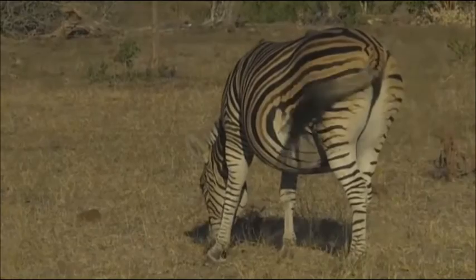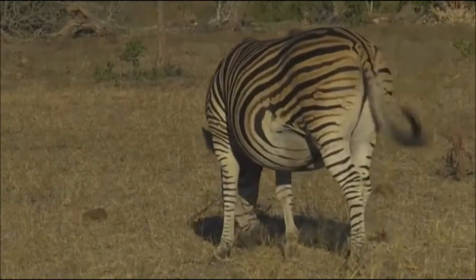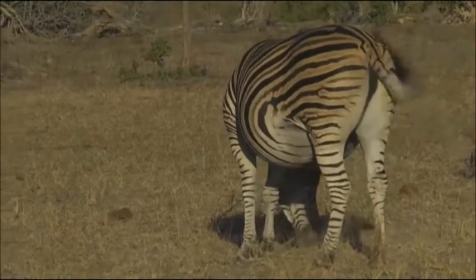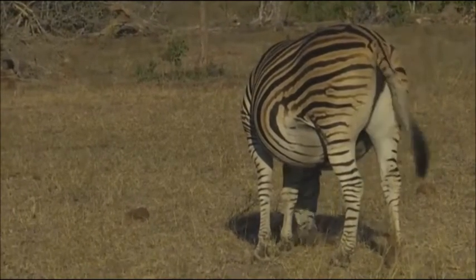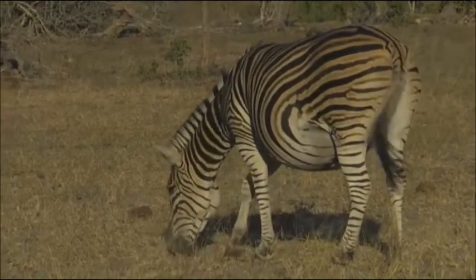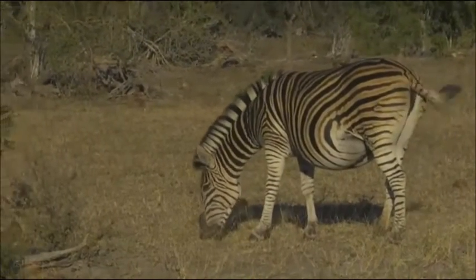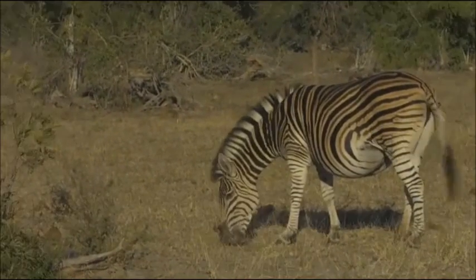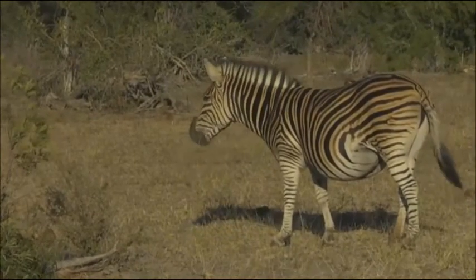You can see she's munching away on the dried grass, and you have to wonder how on earth they manage to find any nutrition in what their diet currently consists of. Zebra are strictly grazers. They might eat the odd leaf every now and again. Oh my goodness, look how round she looks. Shame. She looks like she's going to give birth at any moment.